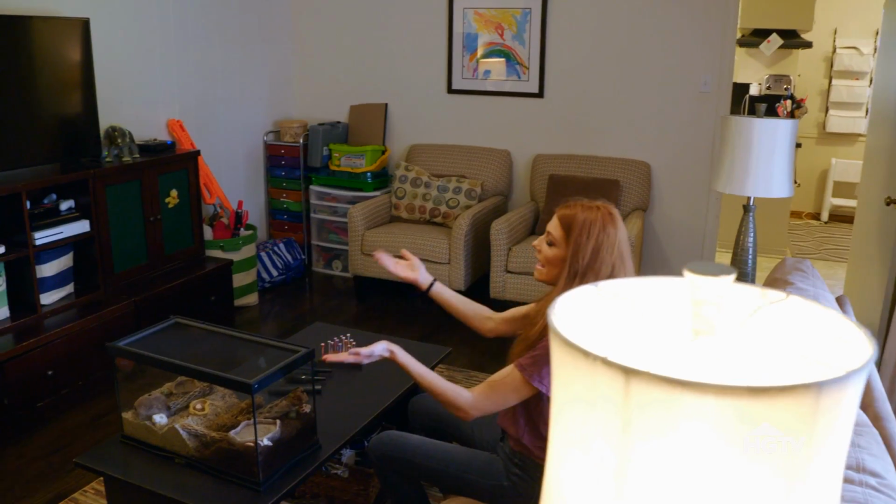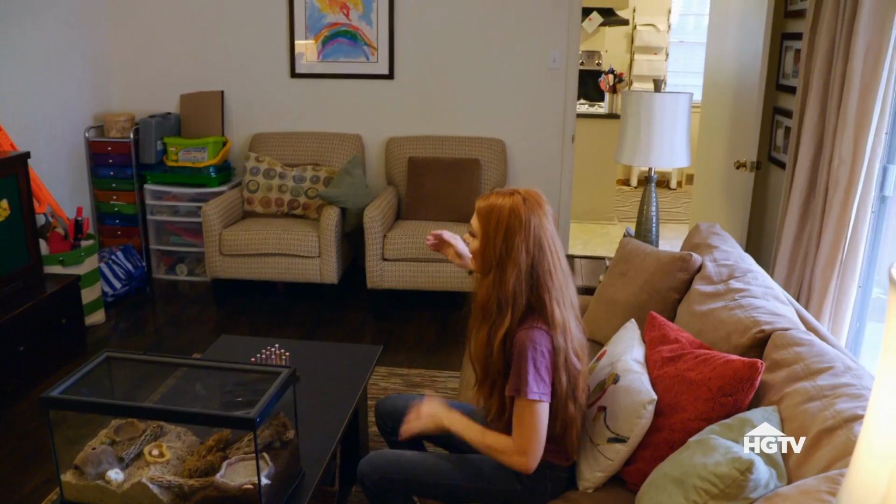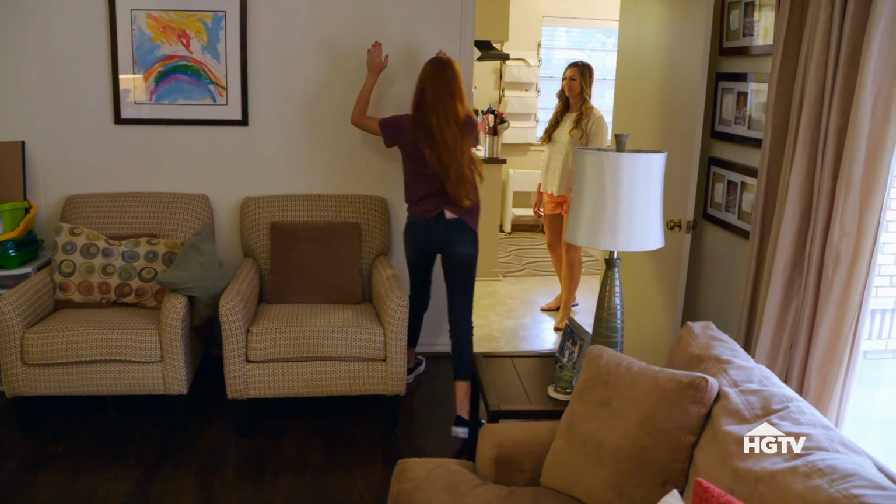Let's role play. Let's see how this room works. Okay, so, Mom, I need some yogurt. What? He hit me. Stop hitting me. Mom, yogurt. So we need somehow communication to get through here.